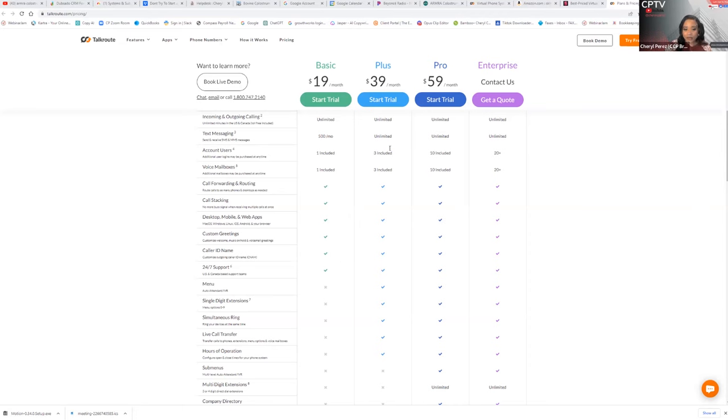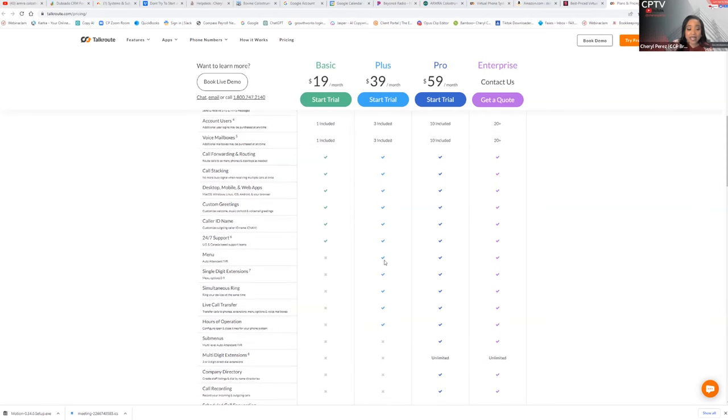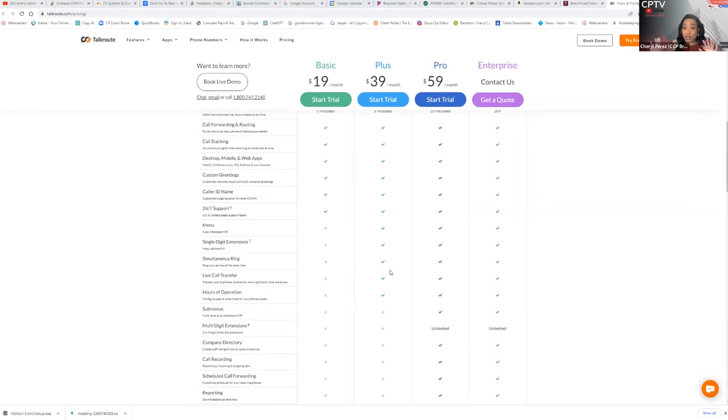Now, if you're getting the plus plan, which is where I think a lot of people kind of fall, you're going to get all of that stuff plus an auto attendant with an IVR menu, meaning press 1 for sales, press 3 for customer service, press 2 for hours of operation. You're going to get single digit extensions, so you can also have someone hit a button and go to your extension or an admin extension. It can simultaneously ring to your desktop and your phone, that way, if you're sitting at your desk or your laptop, it'll ring to both. It can also ring to multiple people's phones. It's live call transfer, so if a call comes in, you can send it directly to a different extension if you recognize it, or you can also send it directly to voicemail.